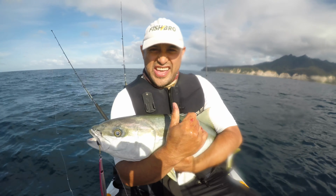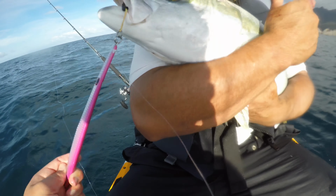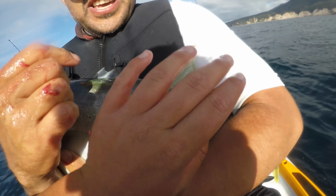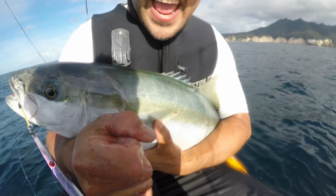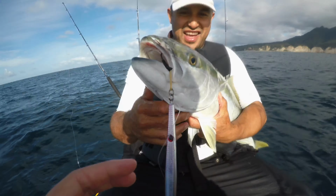Yeah, brother. What did you catch that on? Caught that on the Edge fishing flutter jig. Yeah, flutter jig. He's a fat boy. Look at the fatty. He's a fatty boy, yeah. Boom, boom, boom.